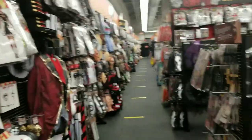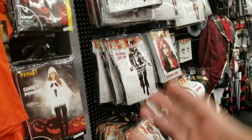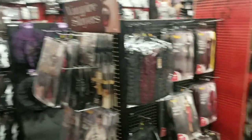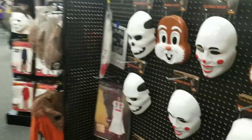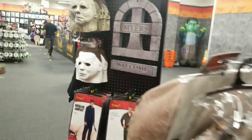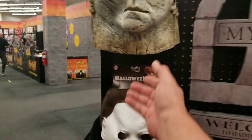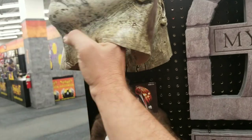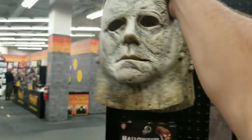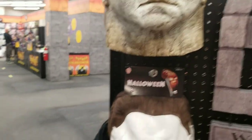So all your adult, miscellaneous adult costumes. Not really themed costumes here, basically just your basic costumes. And as you go further down, you get more deeper into your themed ones. Oh, these are pretty cool here. And here's another one here. Another scary Halloween. But real, yeah. Let me see how much that one is. That one's 70 for that. I'd rather get the other one for about the same price.